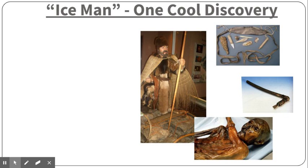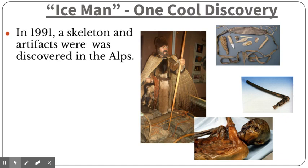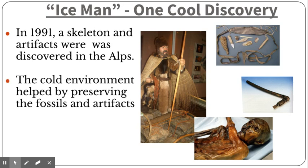One of the most interesting discoveries is known as the Iceman. And you can see my pun there: one cool discovery. Back in 1991, some hikers going across the Alps in northern Italy came across a body that was partially buried in the snow. Apparently, it was a warmer winter, and they did not have a lot of snow that year. So some of the snow had started to melt, exposing the corpse. Upon further investigation, they discovered that the remains were of a male from the Neolithic period.